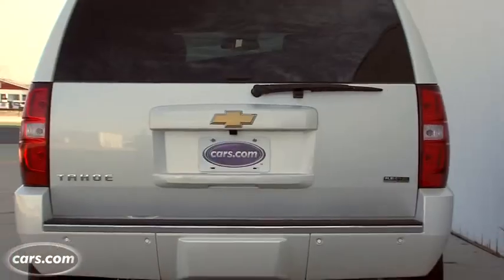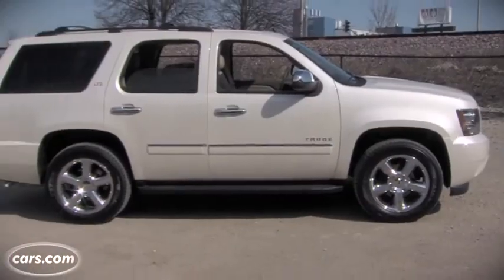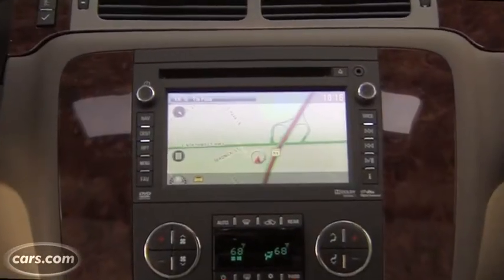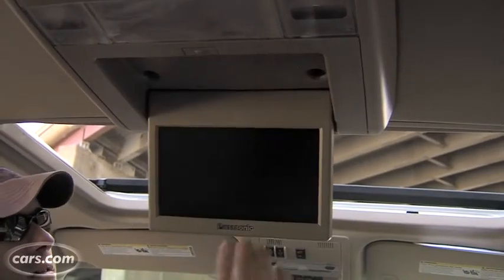By auto industry standards, the Tahoe is ancient. It hasn't been redesigned in over 6 years, but it's aging pretty well. And while the gauges might look a little outdated, things like the navigation system are at least on par with the competition. And it does have options like the DVD system in the back.